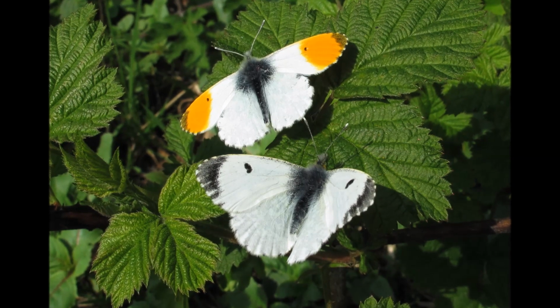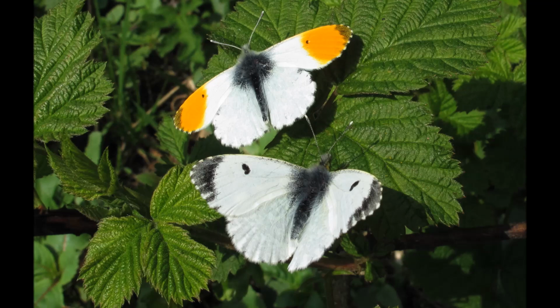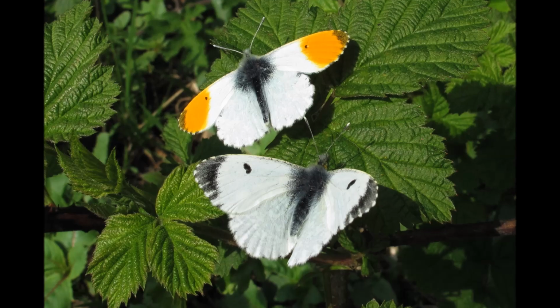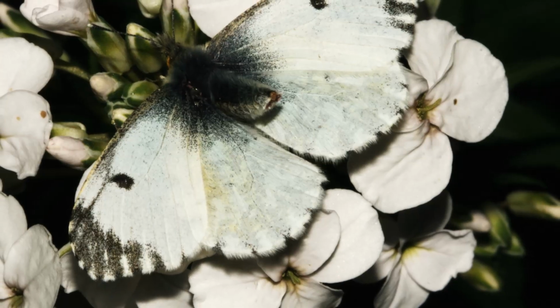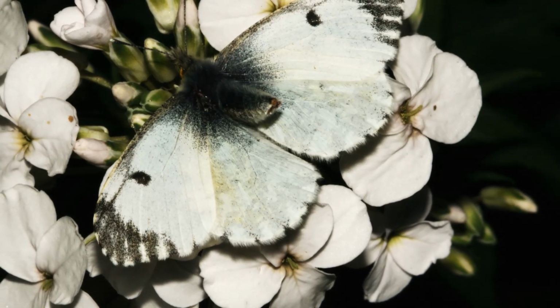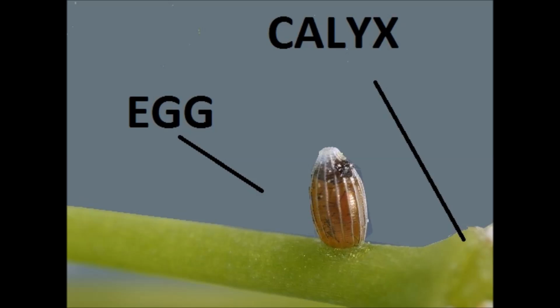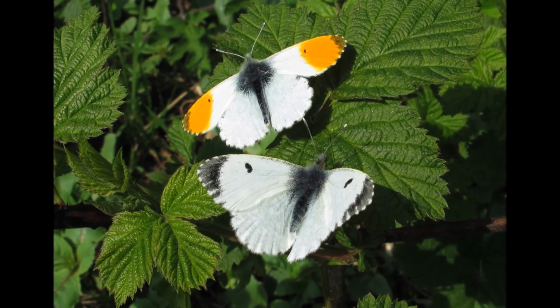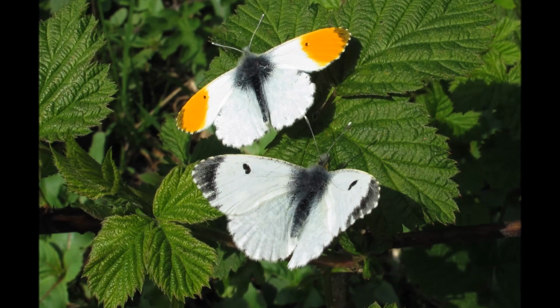for their caterpillars. You may also remember that we mentioned the orange tip in the garlic mustard video, where the alternative host food plant is in fact garlic mustard. In the case of the orange tip female, she will lay one egg, usually at the base of the plant's calyx, the calyx being a collective term for the sepals protecting the flower. The caterpillar will then emerge and eat its own eggshell, and if necessary, any of its close relatives around it.